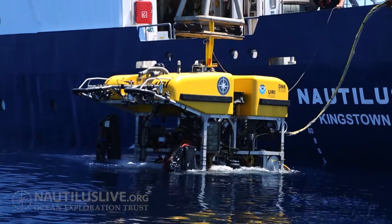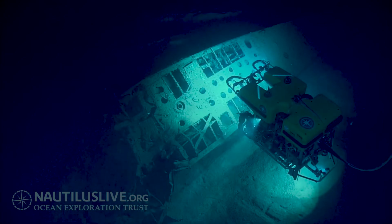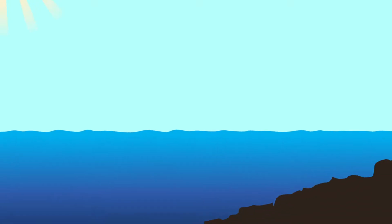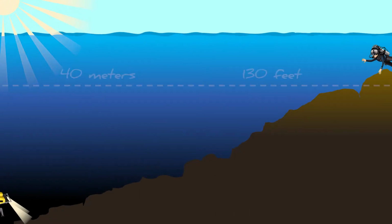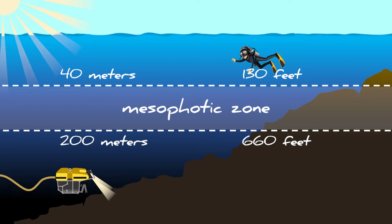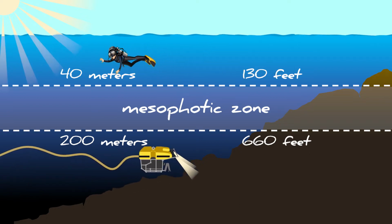I'm not going to say easy, but it's also a standard mode of operation to have a global class research vessel and a deep sea rated ROV. You can go down 200 meters to, in most cases, 6,000 meters. So that leaves a gap between about 40 and 200 meters depth, where it's kind of difficult to get information about shipwrecks or biological communities in these water depths. And that sort of information helps us to protect those resources.